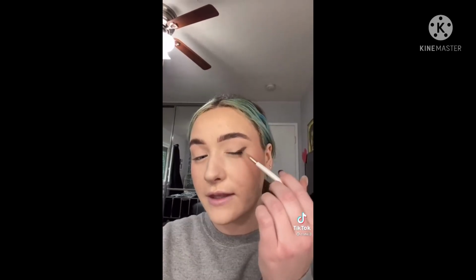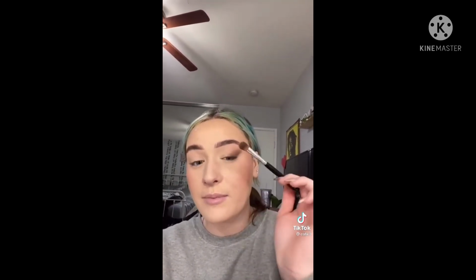Make a wing shape like this, but just remember it doesn't have to be perfect at all. Now this brush. This will be your second darkest shade, and I recommend a brown, not a black. Take your brush and just blend that eyeshadow with that other wing you just made, keeping the wing shape.